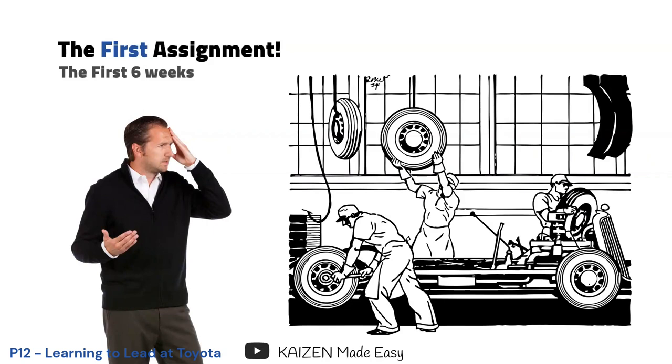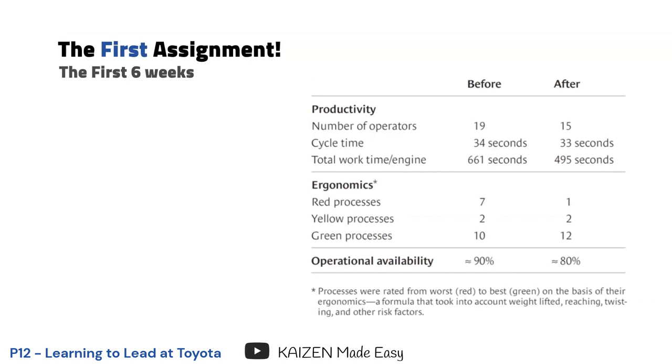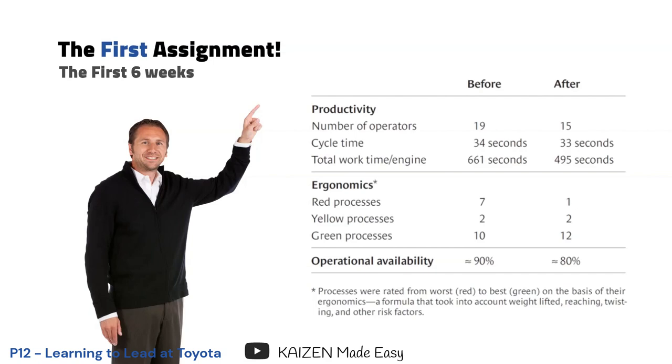In the first 6 weeks, 25 changes were implemented to individual tasks. Worker productivity and ergonomic safety had improved significantly. The group was able to use 15 people instead of 19 to accomplish the same amount of work. Unfortunately, the changes had also reduced the operational availability of the machines.